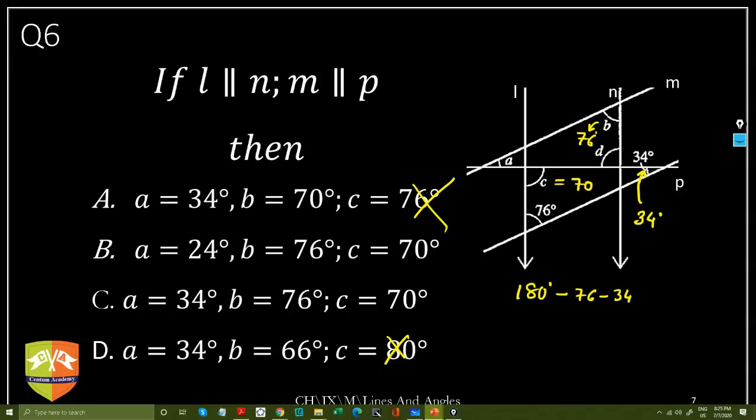The moment C is 70, D is also 70, and B was 76. How? Because if this is 76, this is 76. Why are these two equal? Corresponding angles. So if this is 76, then this has to be 76. Alternate interior. So now it's easy. D is also 70. Just in case you want to solve it fully, 76 plus 70 now. And in fact, you don't need to do all of that. A is directly equal to 34. Why? Alternate interior. You don't need to calculate anything else. Can you see directly? This is alternate to this. So A is 34. So immediately, out of these two, this was ruled out.